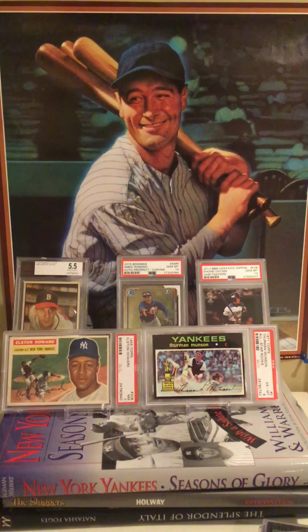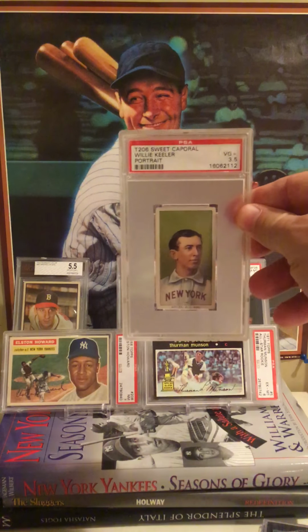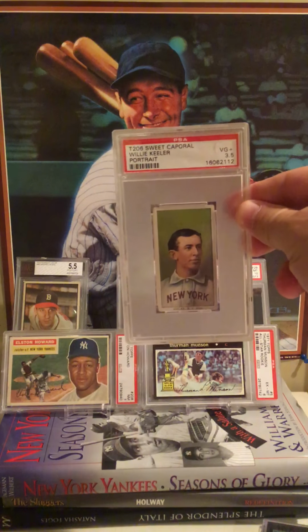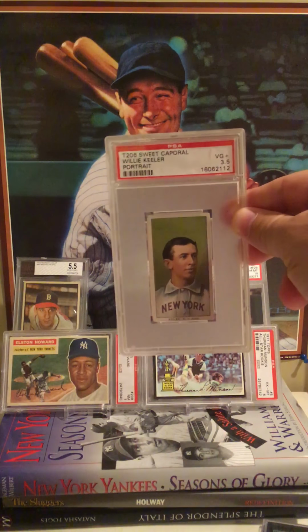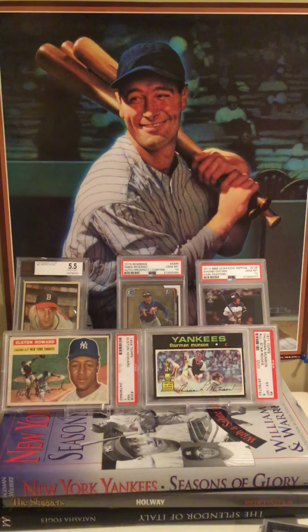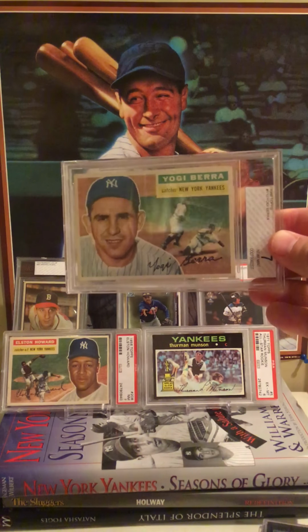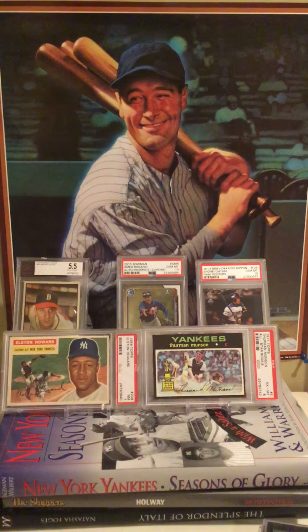At number 26 is this T206 Willie Keeler, Wee Willie Keeler from the New York Highlanders in a 3.5. Probably the first real star for the Yankees back when they were called the Highlanders. All right, so now we're getting into the top 25, and at number 25 is this Yogi Berra card from the 56 Topps set in a 7.